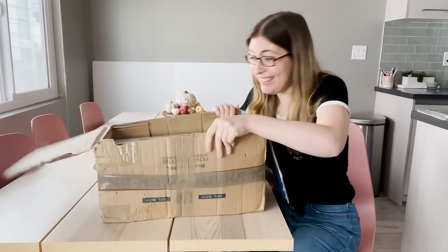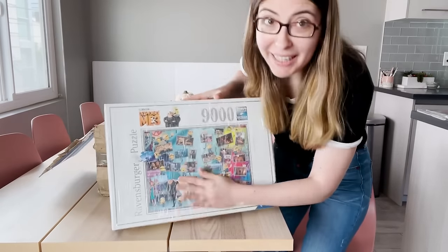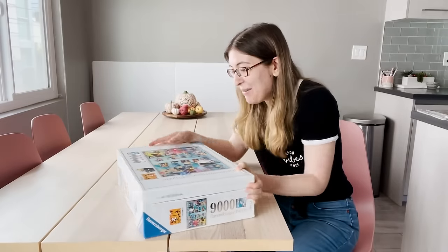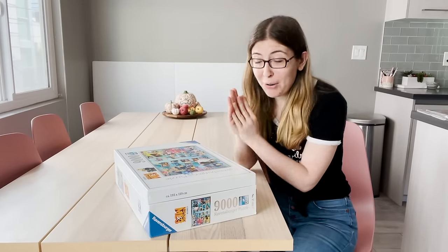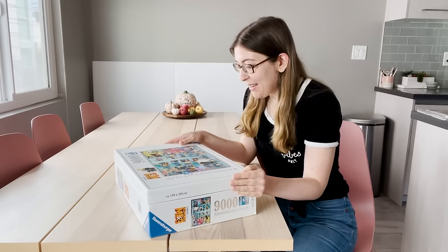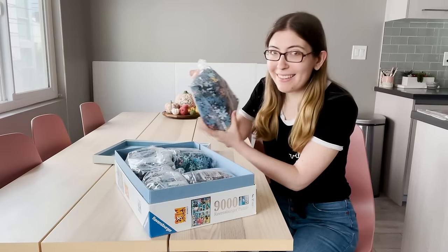Okay, let me get it out. Oh my God, it's so heavy. Oh my God, there it is. I'm so excited to do this puzzle. You have no idea. I can't believe I have it. It's here. Look at all the pieces.